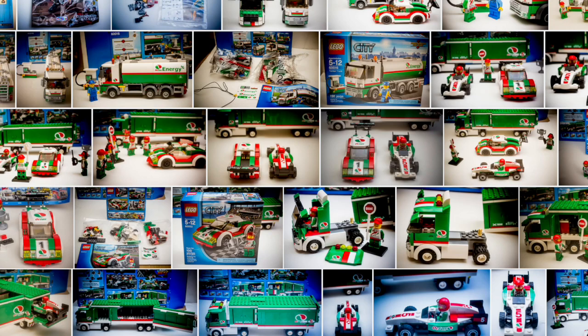I have toys that I thought would sell, let's say Marvel toys, and you'd think, this is going to have value.